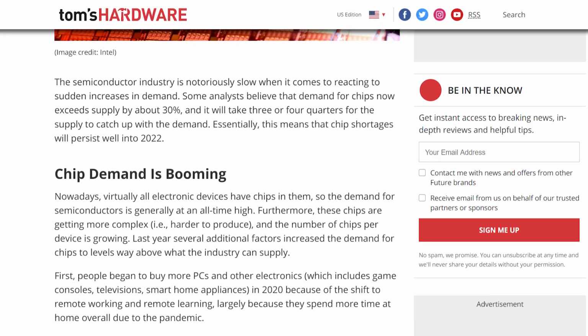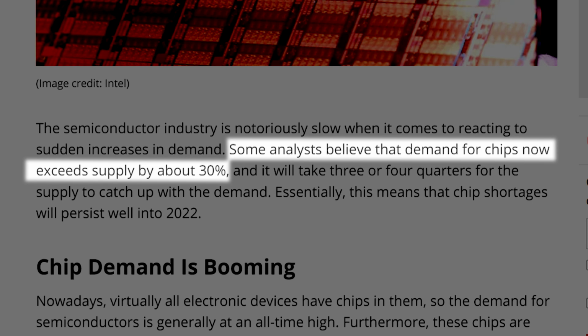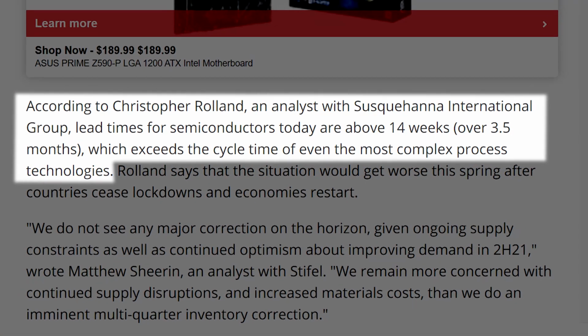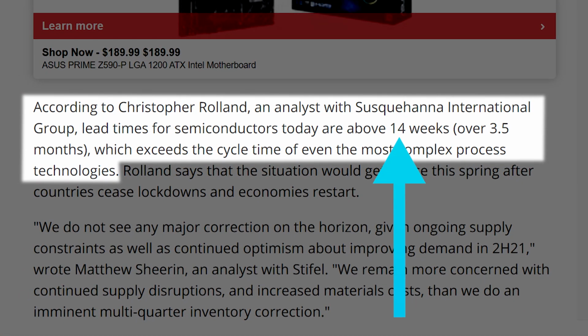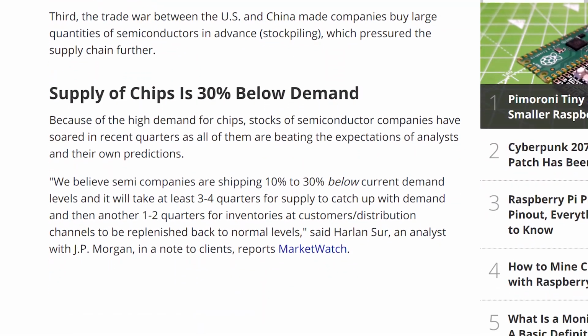In a new post by Tom's Hardware, some analysts are claiming that demand has been outpacing supply by around 30%. This has driven lead times for semiconductors to be over 14 weeks according to Susquehanna. What's worse is that this is really bad news for when things will catch up.